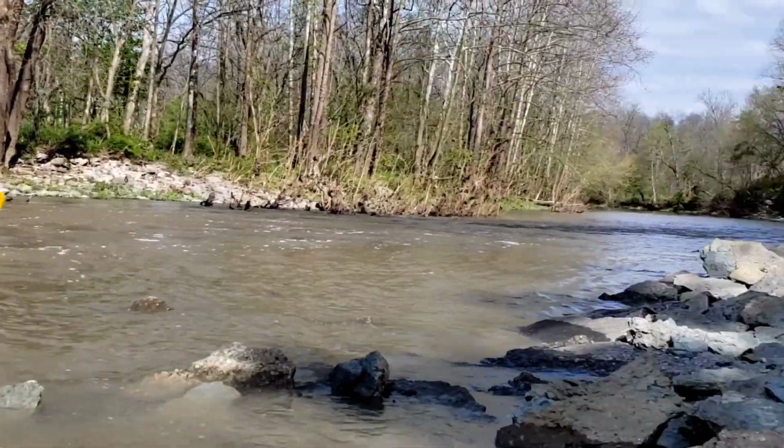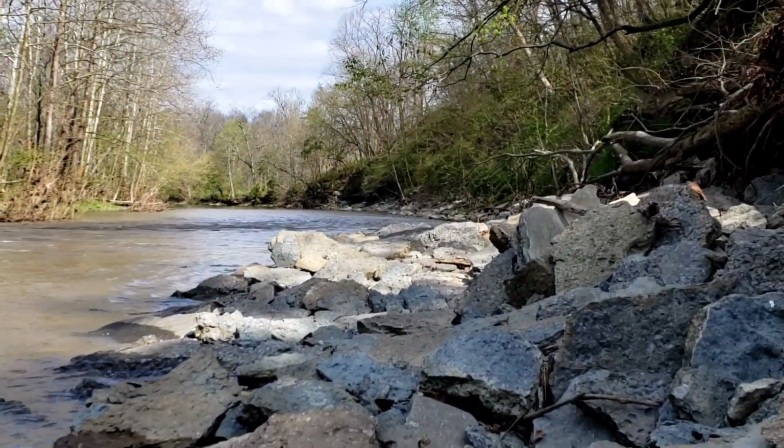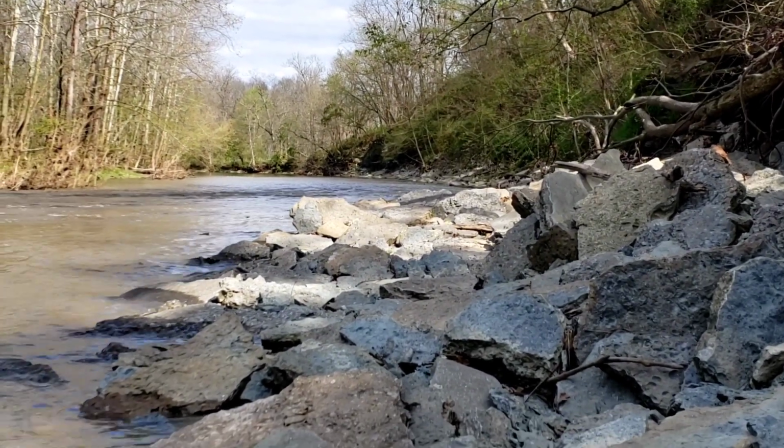You can see the stream continues on down this way. Kind of parked over here to the rock so I could get some video. This section of stream has not disappointed so far. The water level's up enough. Nice little fast-moving water. Nothing dangerous and crazy, but still really fun. A lot of action. So we're enjoying it so far. We're about 2.4 miles in, and still a good little ways to go.